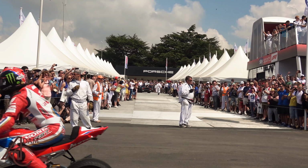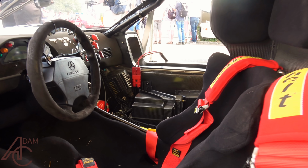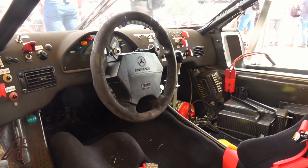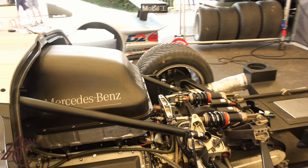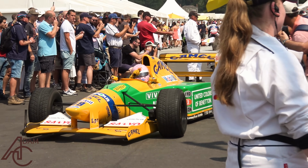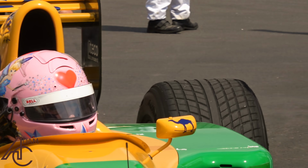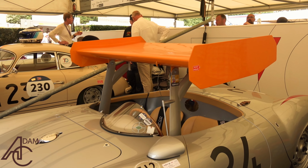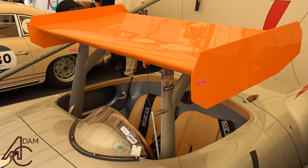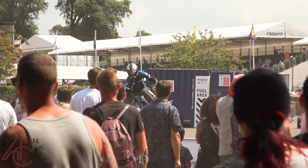Bikes as well. Out this 550 Spider with the mid-mounted spoilers. All the aerodynamic testing that was going on in those days before the regulations came and said you couldn't do stuff like that. Oh, there's a bike doing wheelies. There you go. Bike.